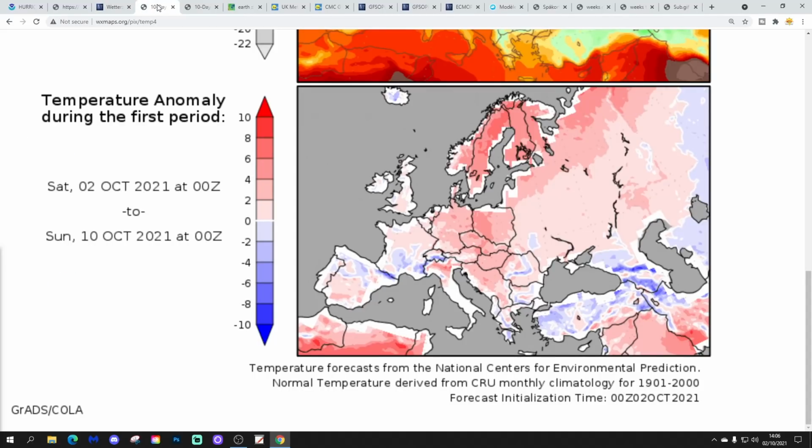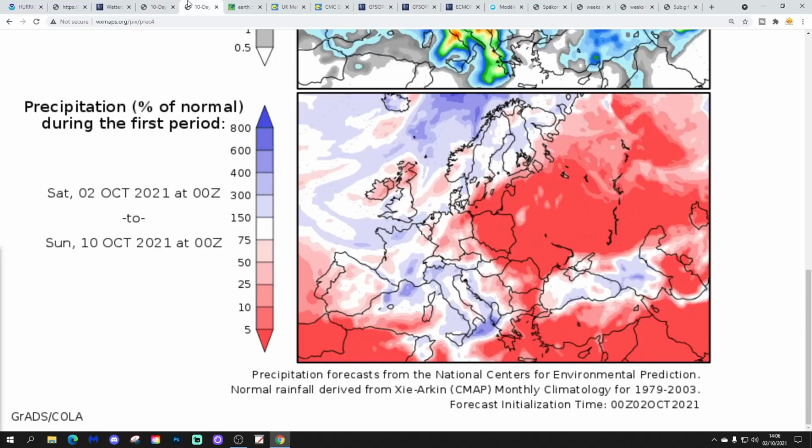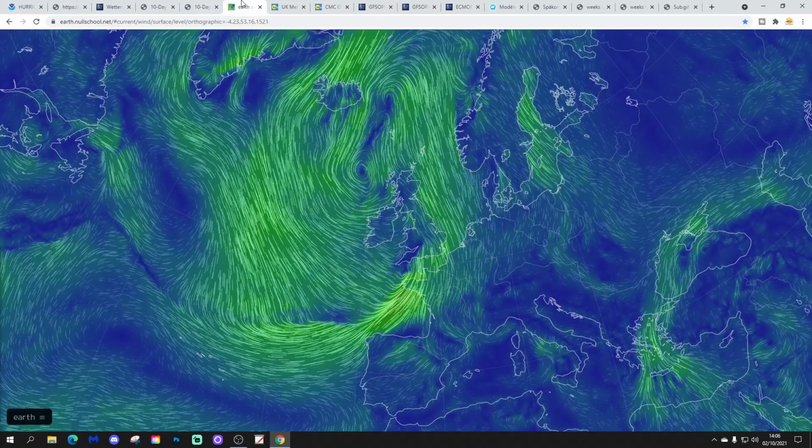Temperature anomalies from the 2nd to the 10th of October are going to be a little bit warmer than average. Precipitation anomalies from the 2nd to 10th of October: drier than average for Scotland and Ireland, average to a little bit wetter than average for parts of England and Wales, especially so more southern and western. So expect these to start trending drier again over the next few days. I reckon these are going to go significantly drier than average again in the next few days.